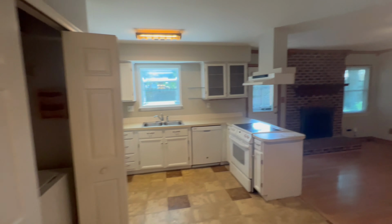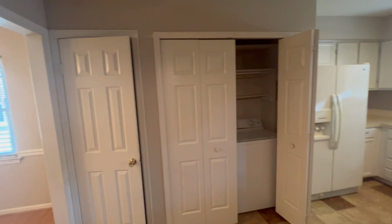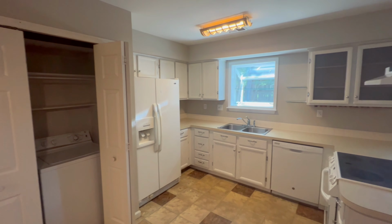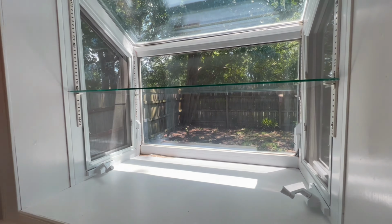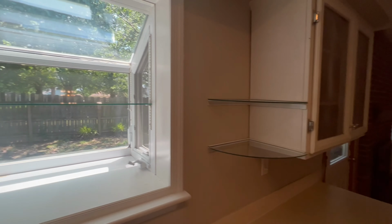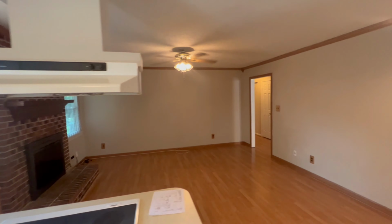Walking into the kitchen slash family room slash laundry room. Super open in here. Nice little feature on this window here. It's a bump out. Put some plants in there. Pretty nice. Wood fireplace.